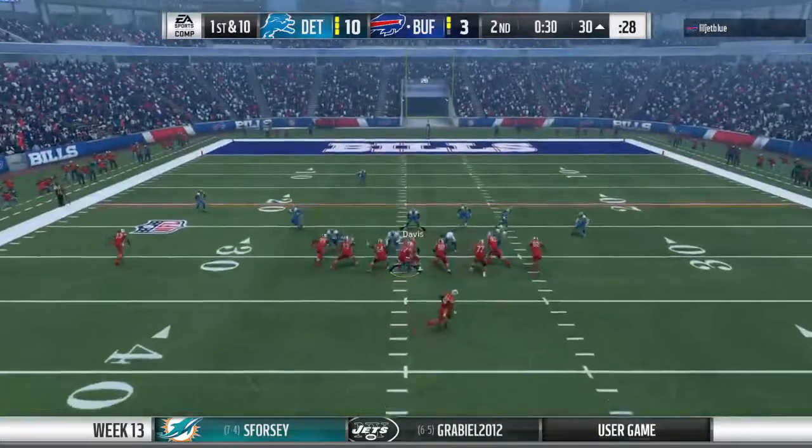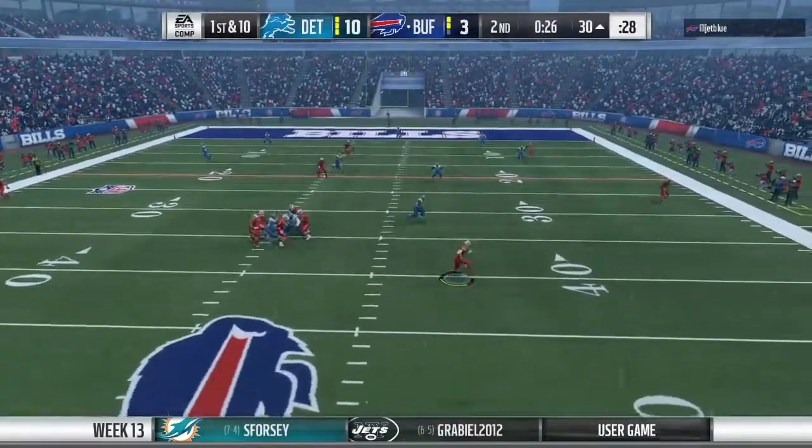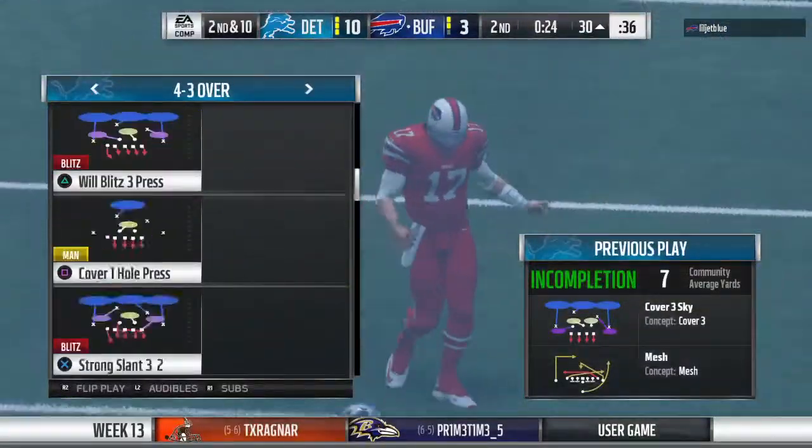Here we go. On first down, he'll drop to throw. Flushed out right. And incomplete. He was looking for Charles Clay as tight end. And that'll bring up second down.